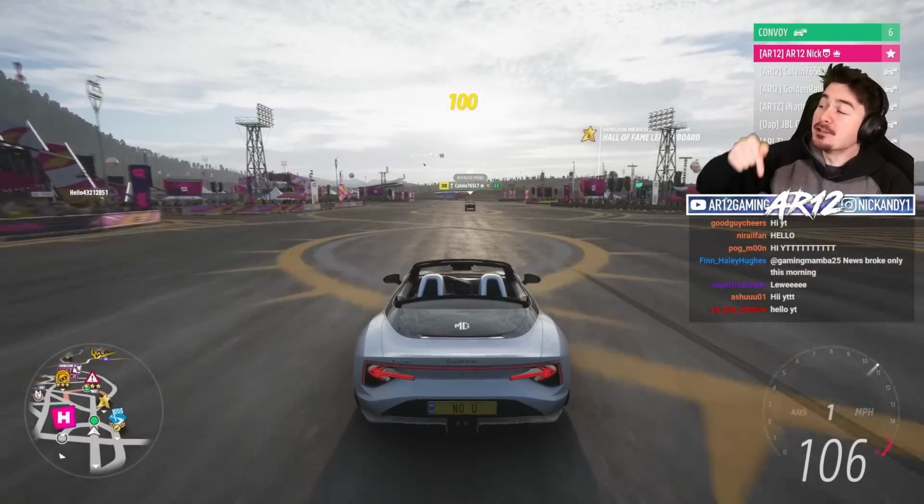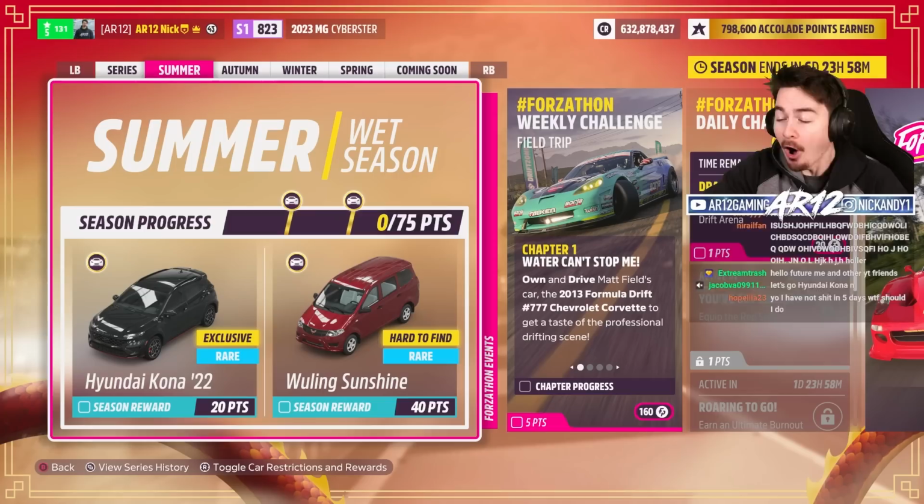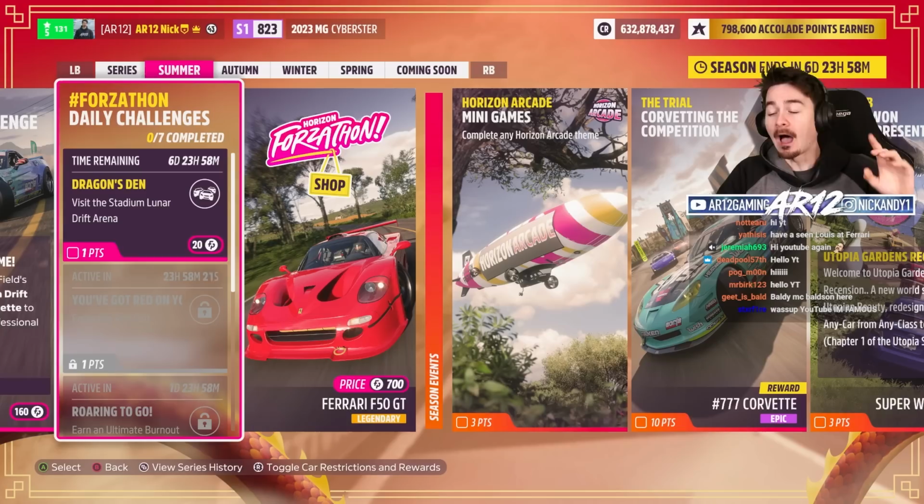Season in Forza Horizon 5 is officially here. And today, we get to unlock one of my favorite cars coming out this month. This is the Hyundai Kona N. All we need to do to unlock the thing is get 20 points, so it should be really easy to unlock. I'm very excited to check out the customization for it. We'll see if it's any good.